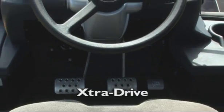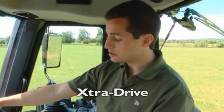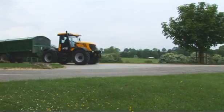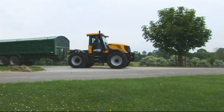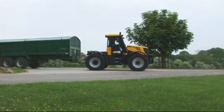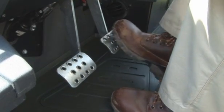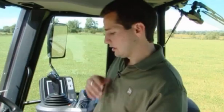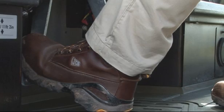Extra Drive is a completely new feature of the 3000 Series Extra FASTRAC. What it allows you to do is control the transmission pretty much like an automatic car. It delivers simple and effortless control of the transmission just by using the brake pedal. So if we want to stop, we just press on the brake pedal. If we want to start, we let go again and off we go. And for hitching up to an implement, we just press the clutch control and that puts us back into manual driving. Extra Drive lets you concentrate on the task at hand, whether it's driving in traffic or baling.